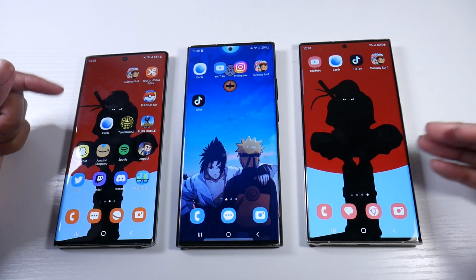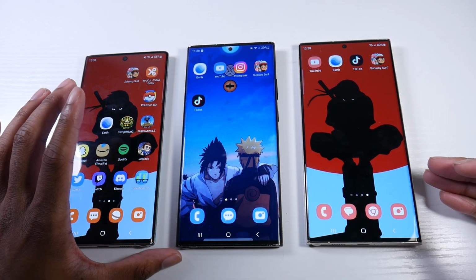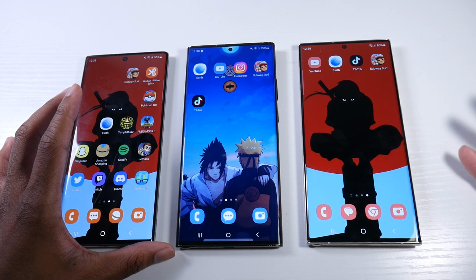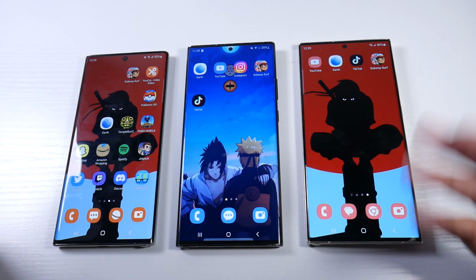This phone is going to have a pretty long lifespan. Samsung's pledge, I believe, is 4 years of major OS updates, and then you get, I think, 4 or 5 years of security patches as well too. So you will be getting the major OS updates, of course, on the newer phone.